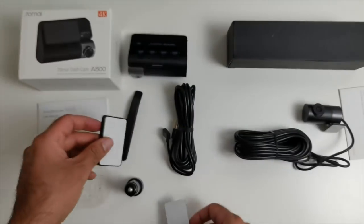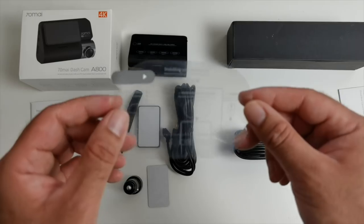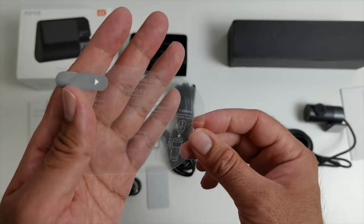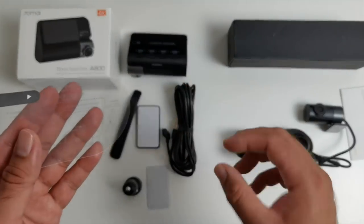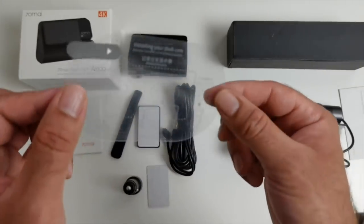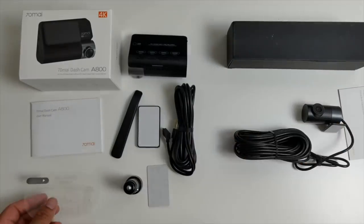You've got some adhesive stickers, a car charger with two USB ports, and a clear film which basically goes in between your windscreen and the dash camera, which sticks on top. That means you're not sticking the dash camera directly to your windscreen. This film needs to be peeled and put between your windscreen and the dash camera. So that is the safest way to install this.